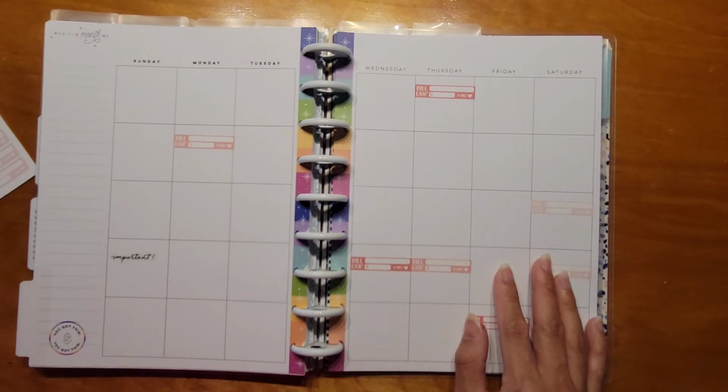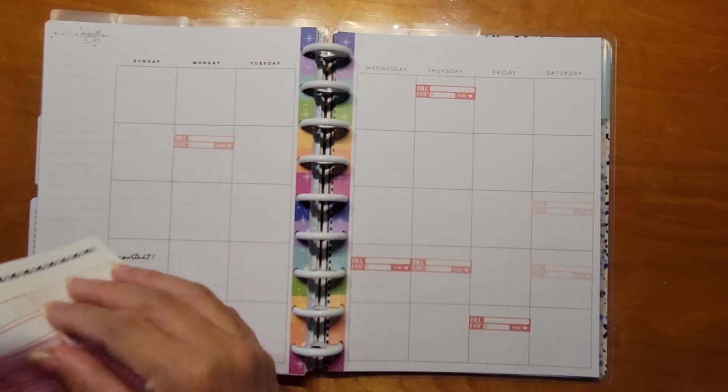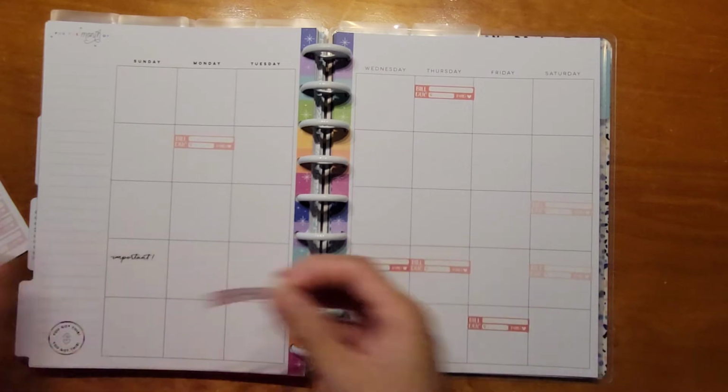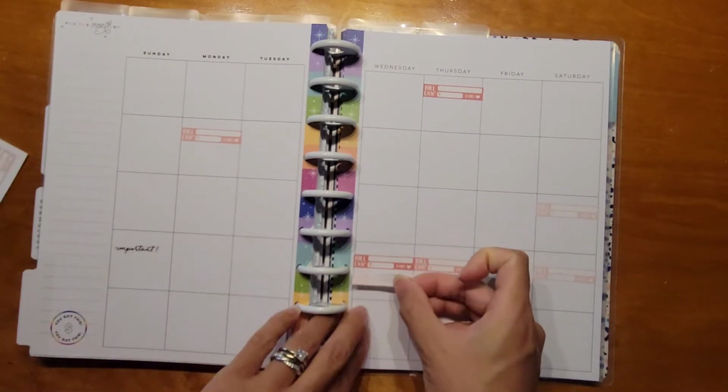So let me just go back and see what's going on here. I might have missed a payment. This is exactly why you need to budget and keep track of some of these things that are coming out of your account. It did not get missed. I just skipped over it. Okay, so it's around right here on the 21st as well. So I'm going to use this other sticker just because these colors are the same right here.